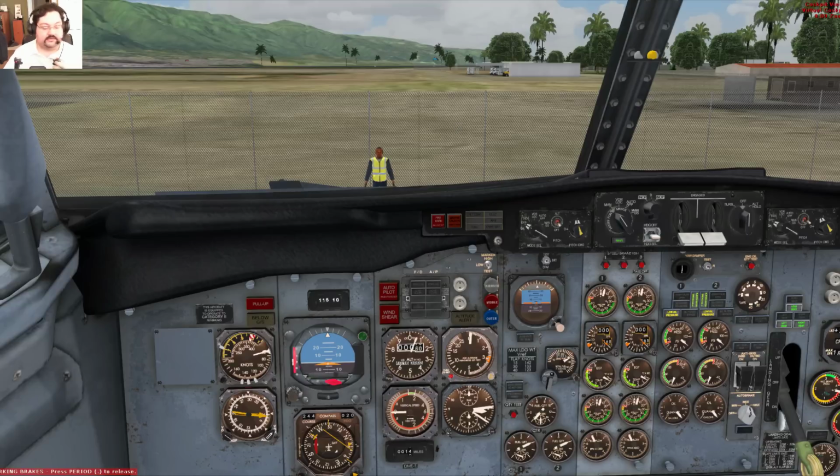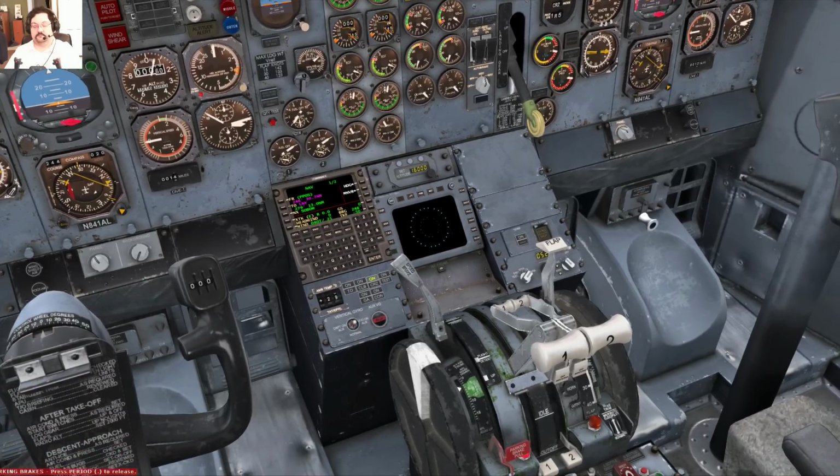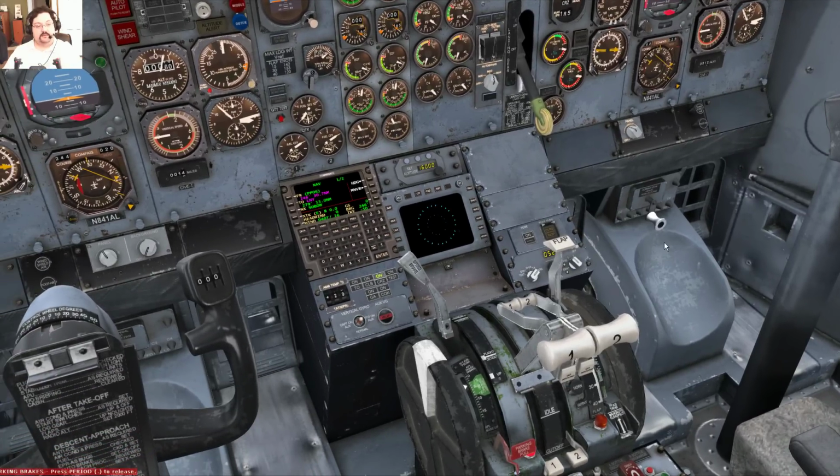Maui Tower, Aloha 2211 is requesting clearance to Honolulu. 2211, Maui Tower, cleared to Honolulu, Maui 5 departure, Maui transition to Spile. After departure maintain 7,000 and expect 16,000 minutes after departure. Departure on 119.5, squawk 0603, Mode C only. Squawk code 0603, Aloha 2211. 2211, readback correct, expect runway 2 for departure.